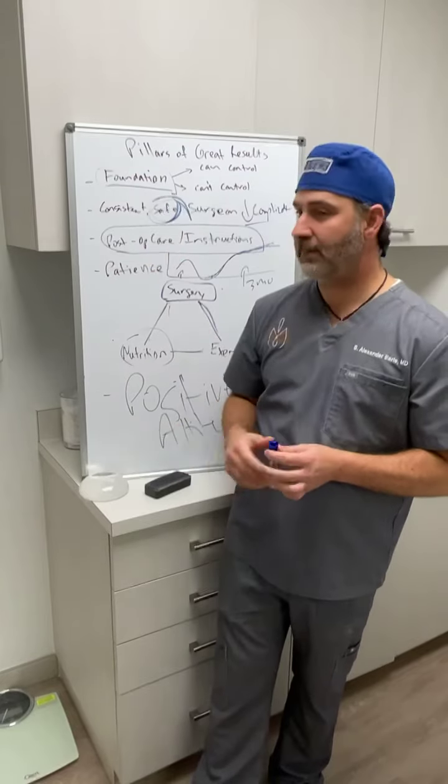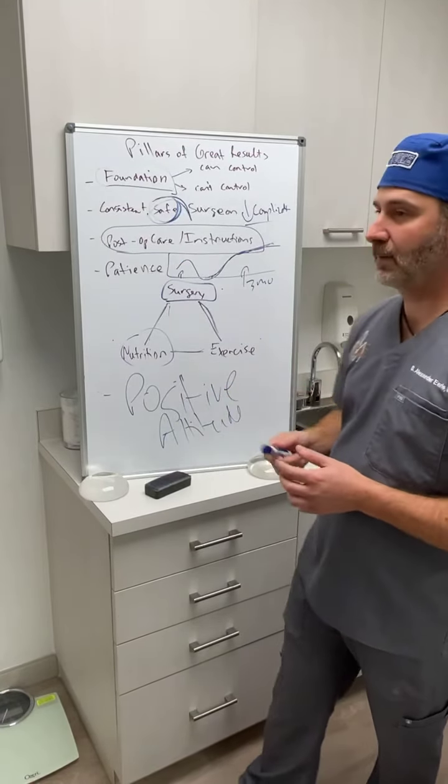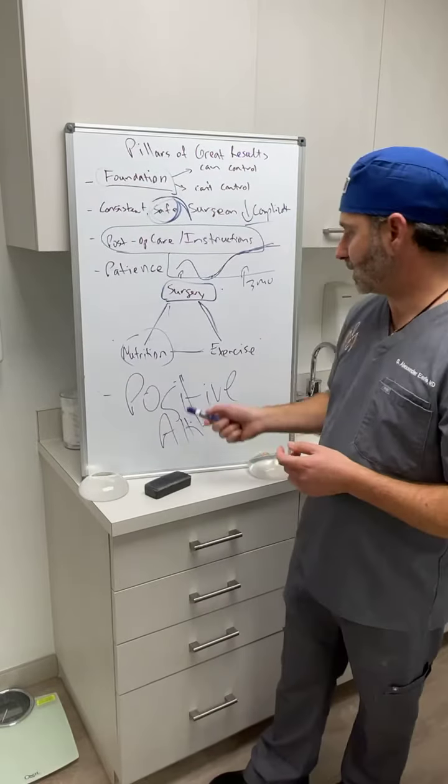Please take all of this very, very seriously. I know this one is extremely important, even though it sounds a little flimsy or whatnot. But I can't tell you how many times I've seen a huge difference there just based on the attitude of the patient. Okay.